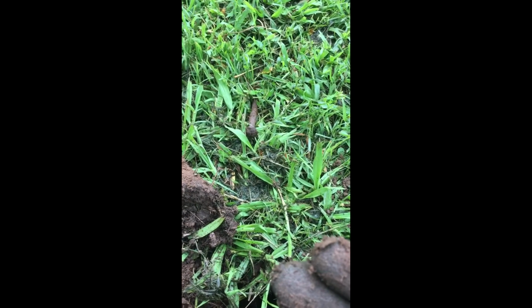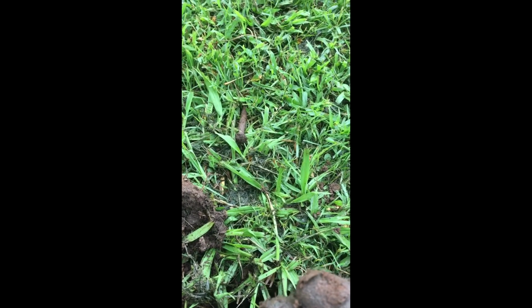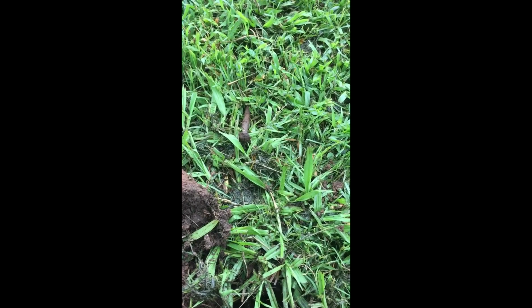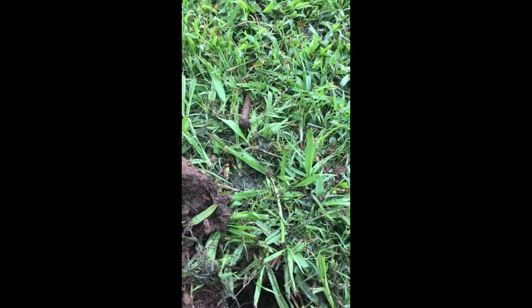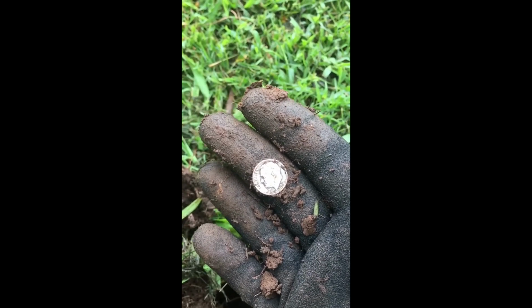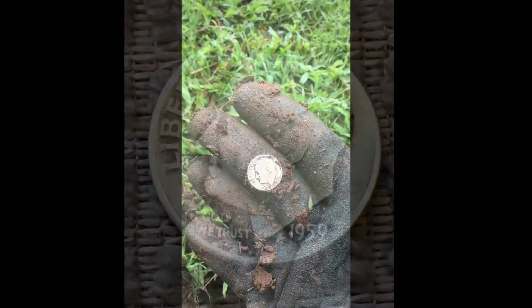I mean, that just shows you how good this Equinox is at finding coins underneath iron and stuff. I mean, half these wheat pennies and stuff I've been finding have been under nails and iron and stuff like that, and it's just amazing that it'll separate these out and still find them under that. And I'm really excited to get this silver.